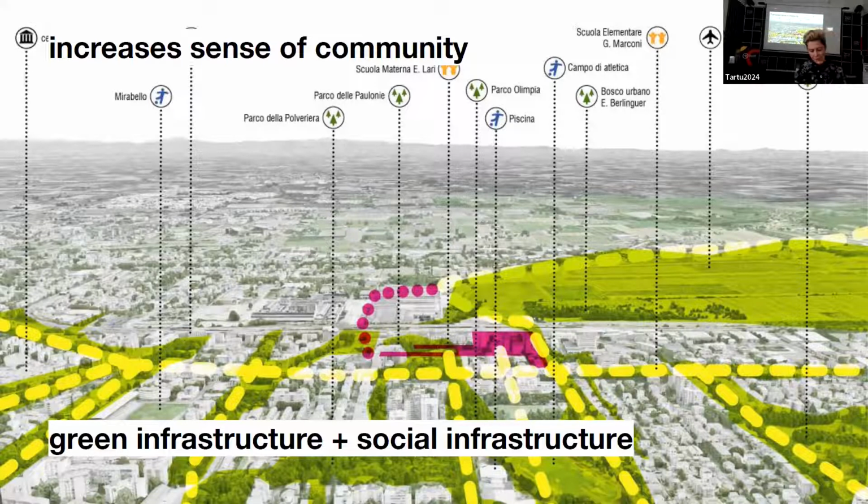Green street projects are an occasion to involve the community in the process of designing and proposing ideas for their communal environment. For this reason, it's important to implement green infrastructure practices together with placemaking and the participation of the community.